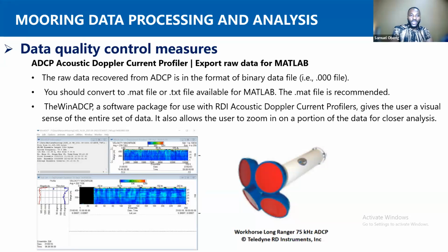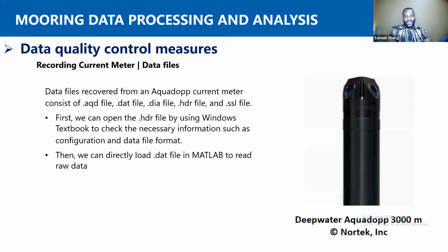The software is called WinADCP. Once you get your data, the software itself helps you to present your work in this manner for you to be able to understand what goes in and the time series, at what time and what's the difference. So it's very important. They have made it very simple. And we also have the current profiler.